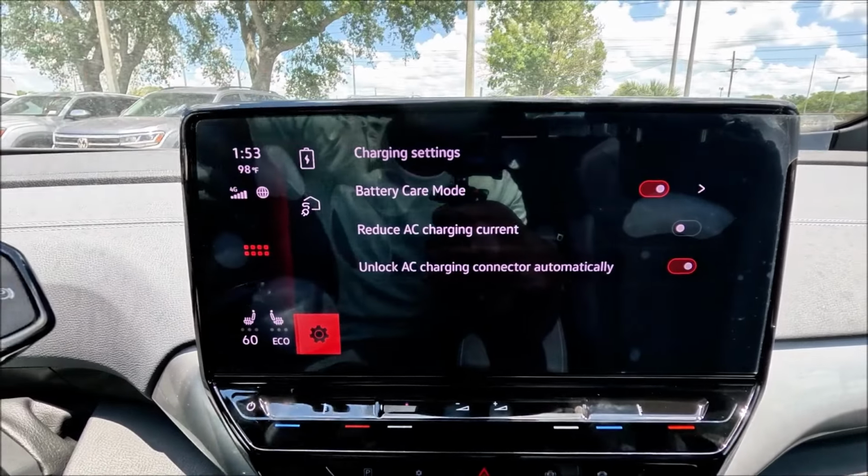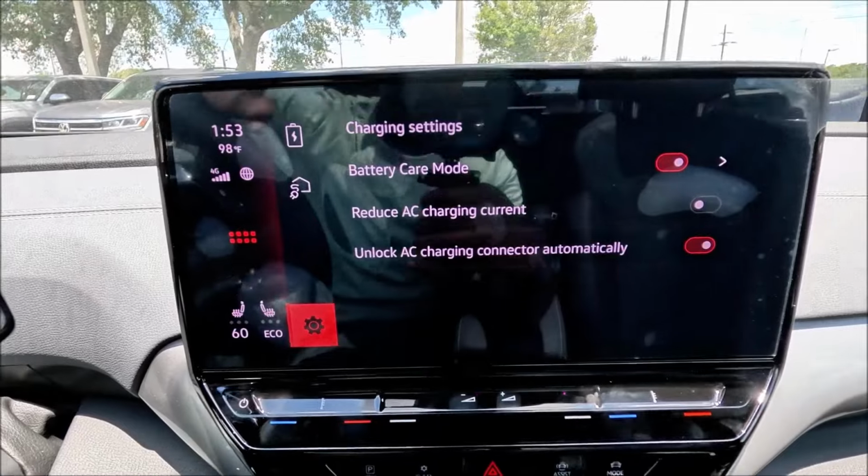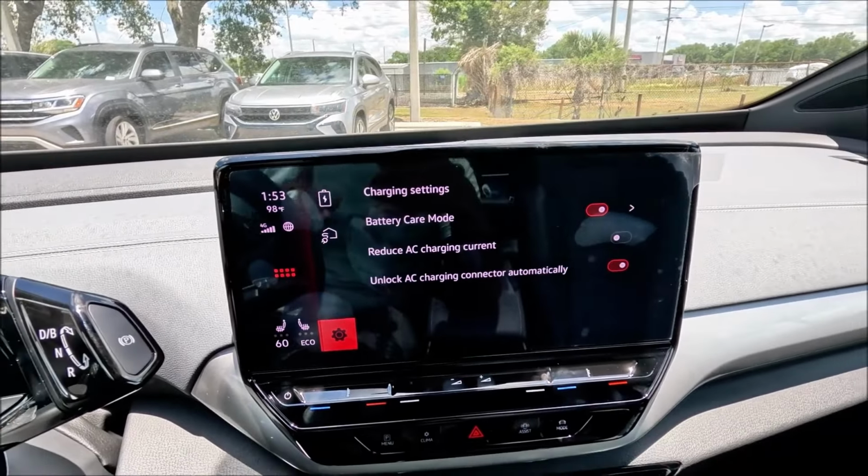It's all here. So I did a whole video on how to charge your ID.4 and the different ways you can utilize all this stuff. Make sure you guys check that out as well.